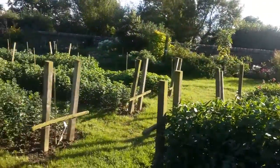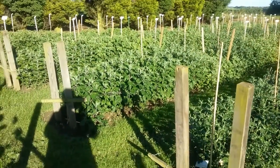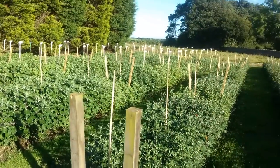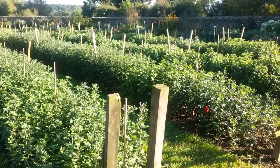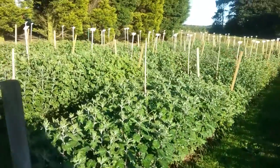There we have some of our chrysanth stock, what we call our rested stock. So we're basically growing these for the roots. We will of course let them flower, make sure all the varieties are correct, check them for health, etc. But we're not growing them as a commercial cutting crop, and we're not growing them to really show. It's the roots that we're after. But they've come on really well over the last few weeks.